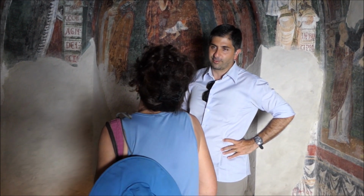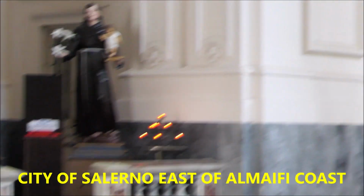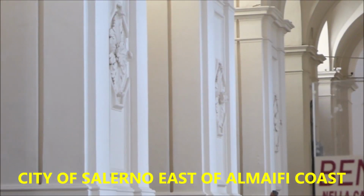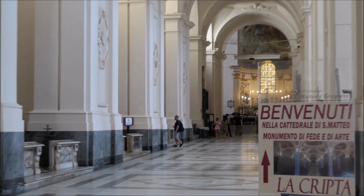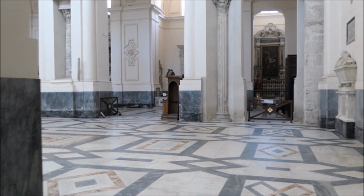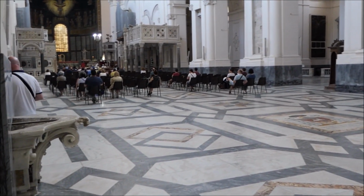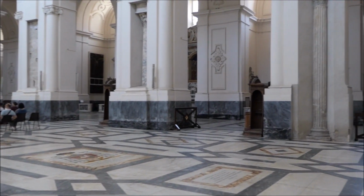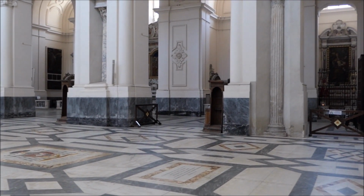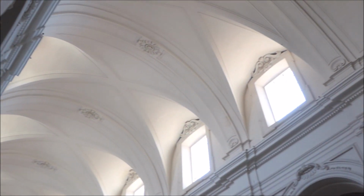This is the Salerno Cathedral, a huge place. That's one part of the sanctuary there. And then where the priest is talking here, and over to the right is another one. Amazing. It's said to be the most beautiful medieval church in Italy.